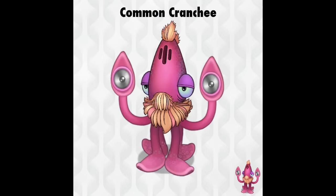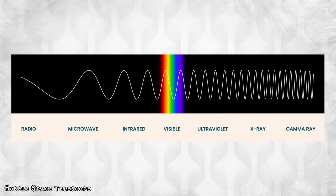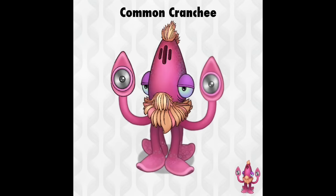If we were to look at the spectrum of electromagnetic radiation, my favorite thing to do, we see that the wavelength is much longer at the left, and then decreases as we move right. When we pop into the visible spectrum, notice how red is the longest wavelength of color we can see, while violet is the shortest. The longer a wavelength is, the less energy it has.